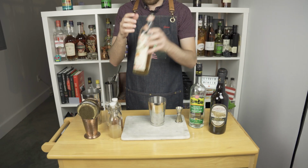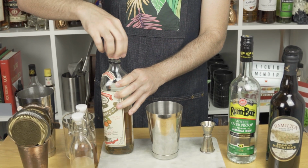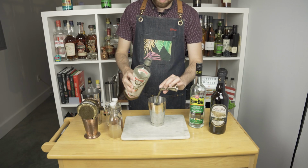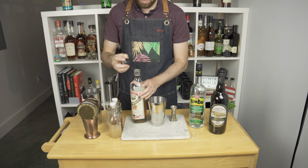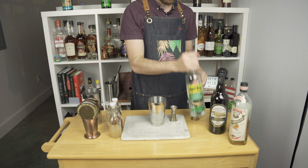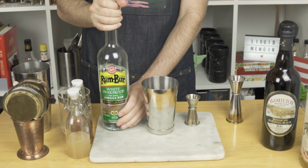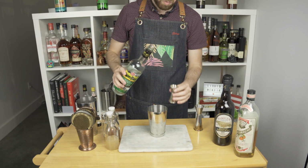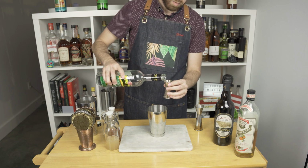Next up, the booze. First, add half an ounce or 15 mils of dry curacao. Now for the first rum, I'm using half an ounce or 15 mils of white overproof Jamaican rum. This one is Rum Bar, produced at Worthy Park Estate. It's 63% alcohol per volume. My idea here is to add a bit more proof to the cocktail.